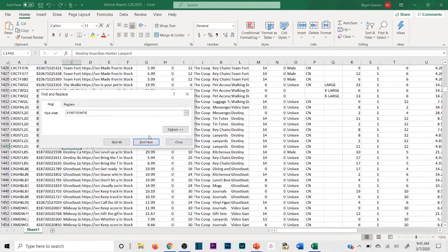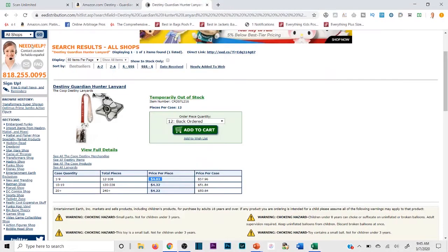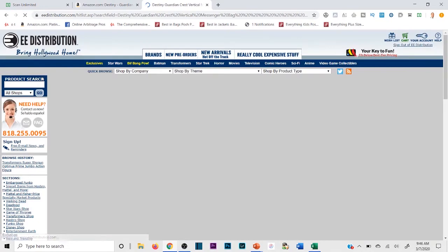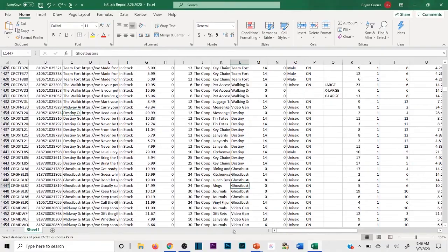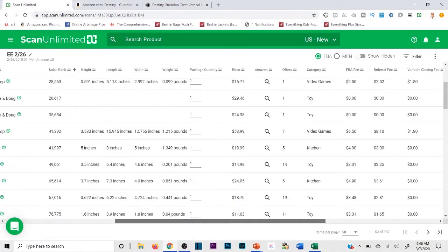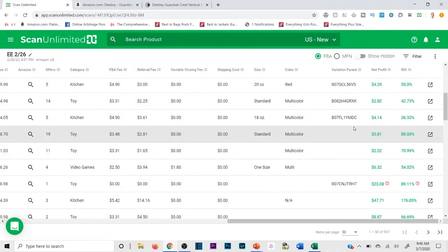We're going to search for it. And it's going to spit us out that thing where we can copy the name and take it back into EE Distribution, search for it in the product search, and it's going to pop up that product. Now, this is also sold out, so that's a bad product. I'm going to find one for you today. Now, obviously, I would go through this a lot faster, and we probably would find a product a lot faster, but I'm trying to give you a tutorial so that you understand how to source from it.